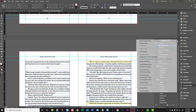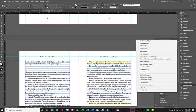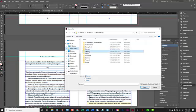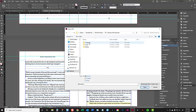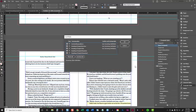Well, yeah, you can. So what we're going to do is we're going to go to our style menu. We're going to go to our paragraph styles. We are going to click on this little menu right here, and we are going to say load paragraph styles. Okay. Then what I'm going to do is I am actually going to look for the InDesign document for the first book in the series. And here is the InDesign document. I'm going to select it and click on open. And all my styles are going to update.